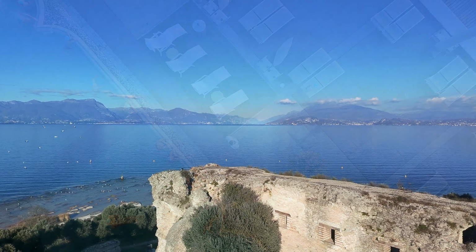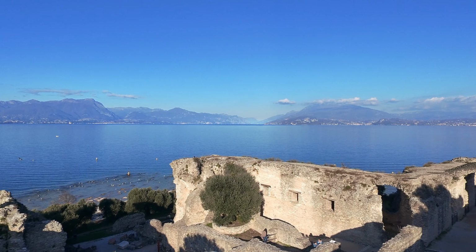we were there. While we were there, we also visited the House of Catullus, a very wealthy Roman nobleman, and you can see the Alps foothills off in the distance.